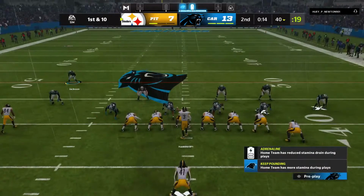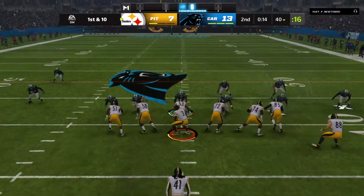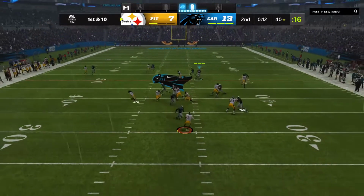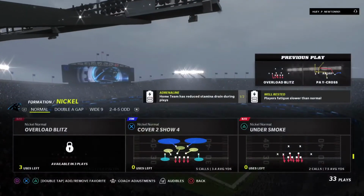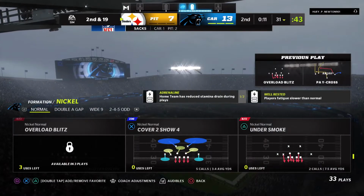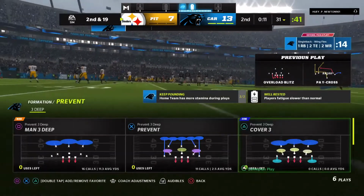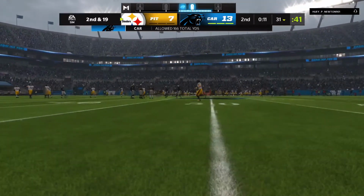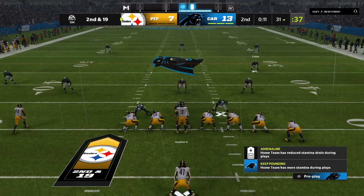The Steeler offense here about ready for their next drive. And with decent starting field position, they may be only a couple completions away from field goal range. Rush coming, and he's taken down. Now the Steelers are going to use their third and final timeout as they stop it with 11 seconds remaining in this first half. Back quite a ways here, facing 2nd and 19.